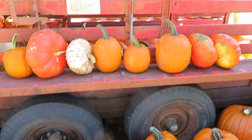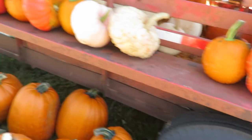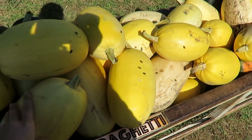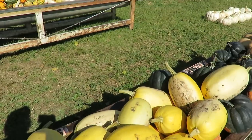Oh, yeah, you forget you like the warty ones. I like some of these, yeah. This one's pink. It's so weird. We're not getting all of these, okay? We're not getting all of those. Pick them up.